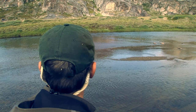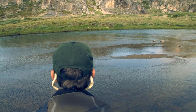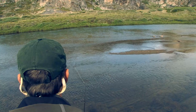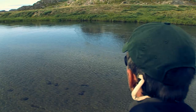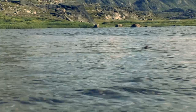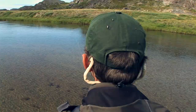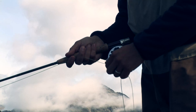A fish is rising right under the opposite bank. But the fly lands a little too far downstream. The water's shallow and the fish has only a narrow view of the surface. The fly has to be presented in the trout's field of view. Once in a while, the fly is skated smoothly across the surface, just as is natural.